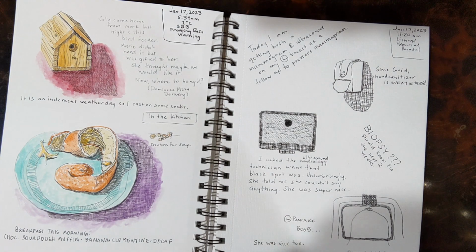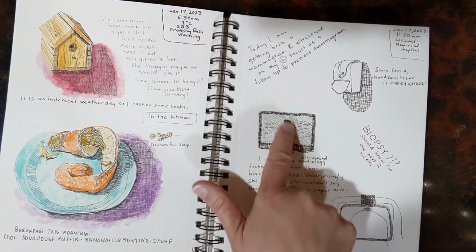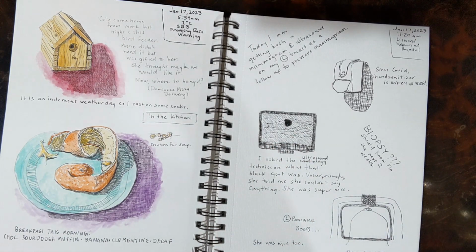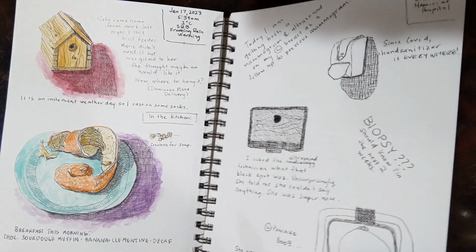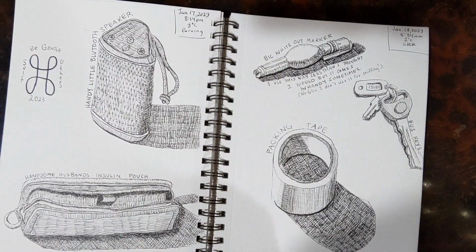On the 17th, I went for a mammogram as follow-up to a previous mammogram, and I saw this spot on here. I go back this month. Maybe this is too much information, but I go back this month for another one, and they're going to do an aspiration where they stick a needle in to remove fluid, and they'll get the fluid tested. Anyway, that's okay. We'll see what happens.